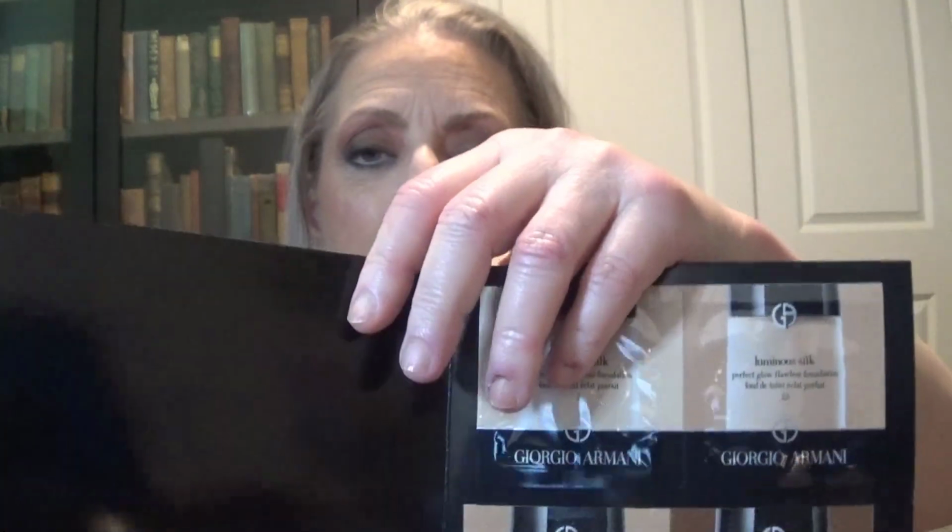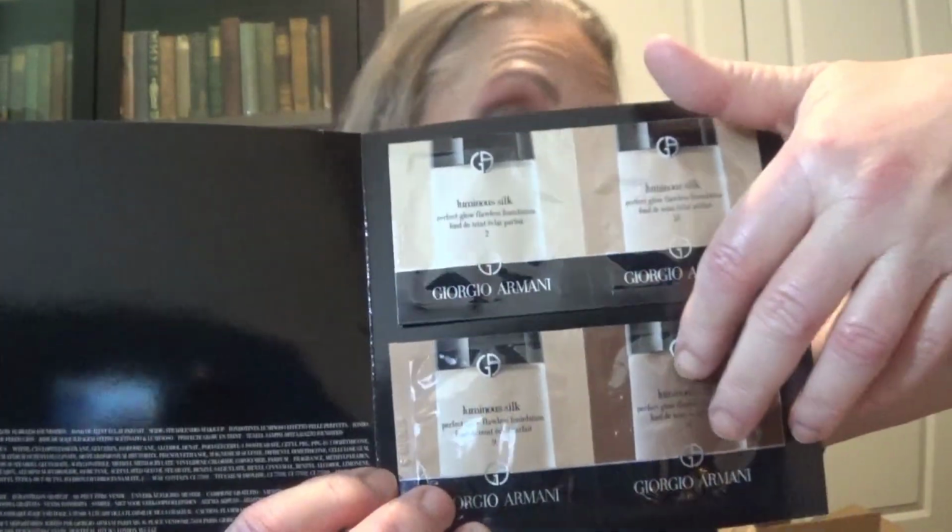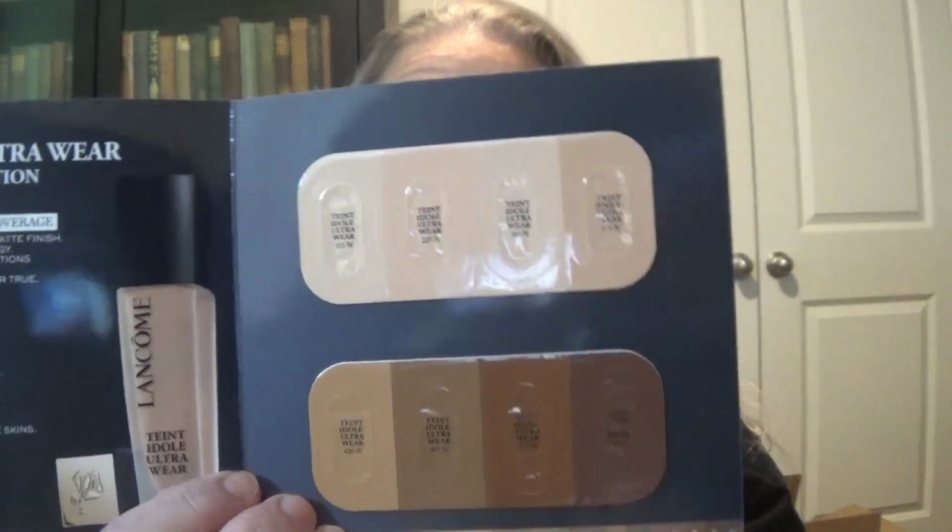Then we got an actual sample of the Armani foundation. Yeah, here we go. I might try this one because it looks like I could use this, and maybe even that one. Not this one. Kathy takes these and gives them to a friend of hers. And the last sample is also Lancome. And this I've used before. I liked it. This one, thank God, was not in my cart. That would have just been horribly worse.